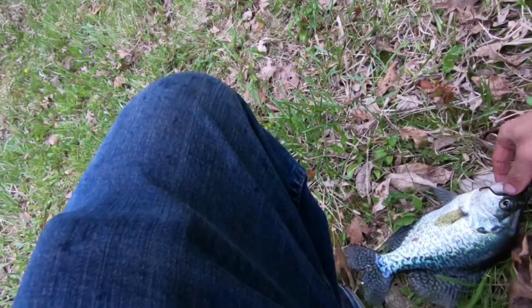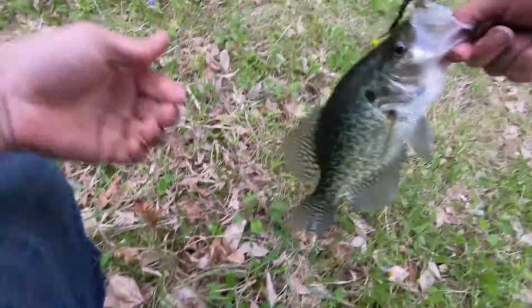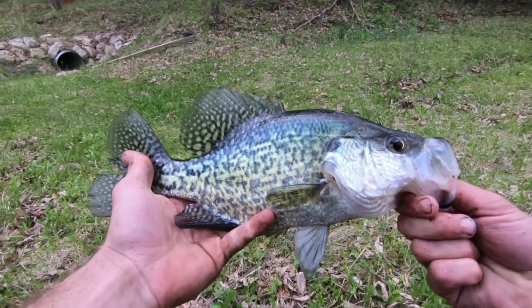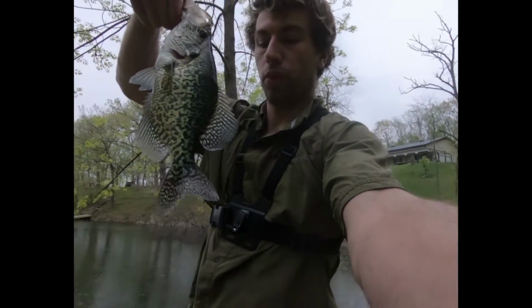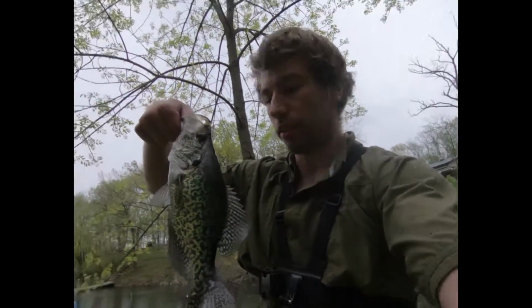Crappie. Look at the size of that crappie. That is huge. Alright, so I don't know how this is going to work, but that is a monster crappie right there. Hopefully we get him in shot. We're going to release him, and then I think we're going to call it a day.